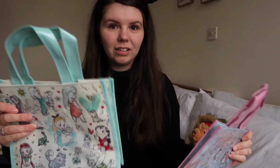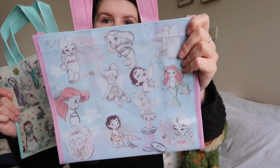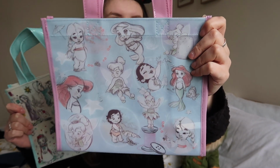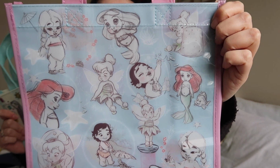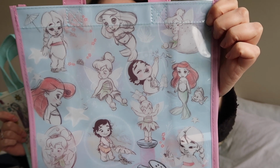Like, I took one to Disney with me and I put my towel and my wet bikini in there, and yeah, I just love them. Like, when I go shopping I always put cold things in here so that they don't make all the other bags wet, if that makes sense. And yeah, but again, it's the animated style, so all the princesses are like babies, and I just really like it. I think it's a cute idea and a cute design.